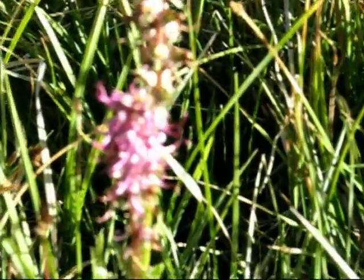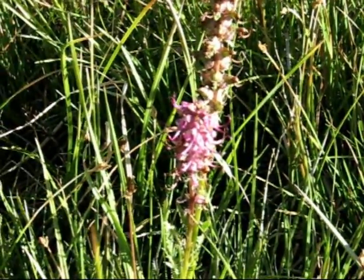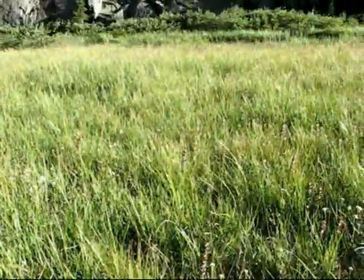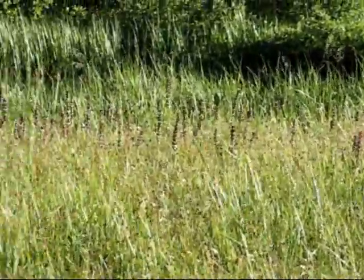Here's a really cool little orchid called Elephant's Head. And we're just in tons of it out here. All these little guys sticking up.